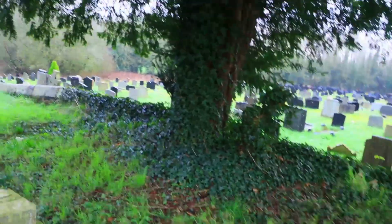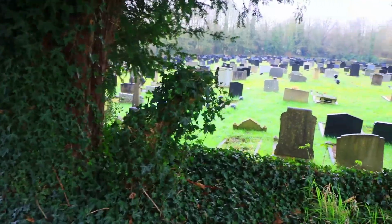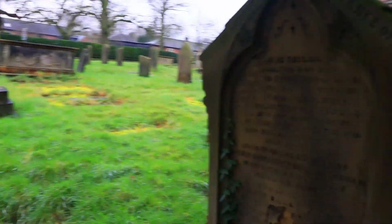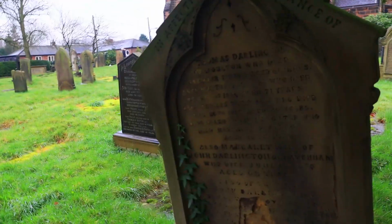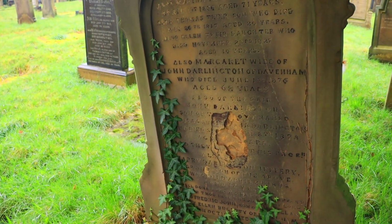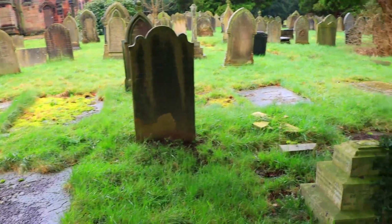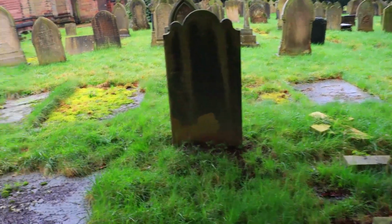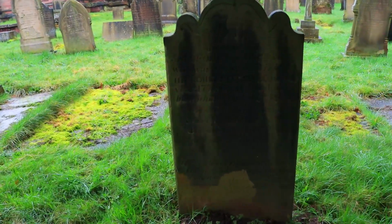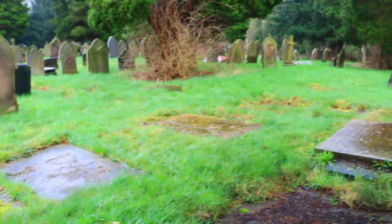Once a graveyard's full, the local council take it over and not the church, so whether this is now owned by the local council who do nothing about it. Another one starting to rot. We're under a tree here, so I have difficulty to see, but this is 1778 from Davenham.